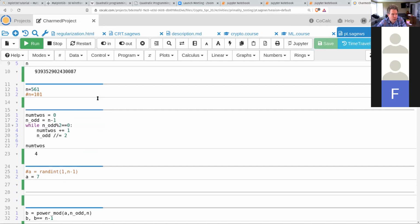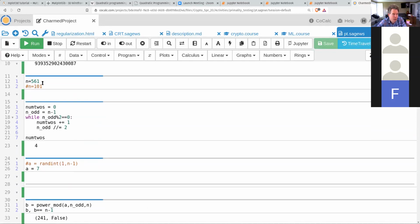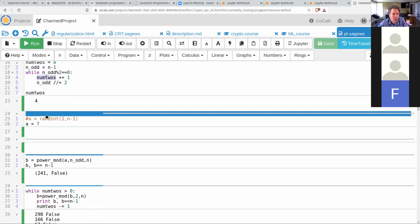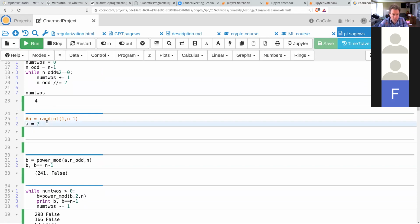You can walk your way through here. Let n be 561, then you need to write some code that divides out all the 2's. This function here just divides out all of the 2's. The double slash here means integer division, and this is the odd part. We keep dividing out 2's, record how many we've seen, and keep going until n odd really is an odd number. In the case of 561, we know that 4 2's come out. And let's make a 7. This is the same example that we did on paper.